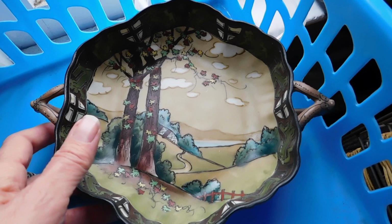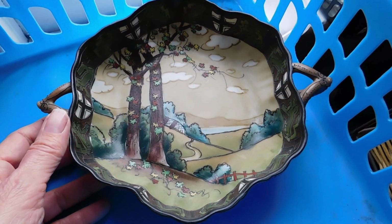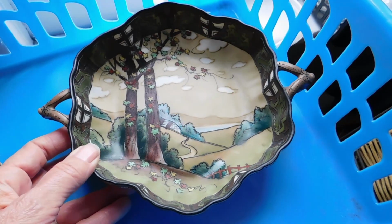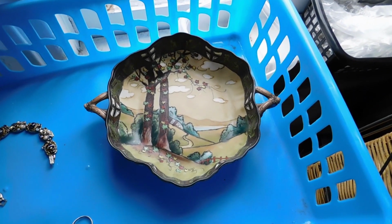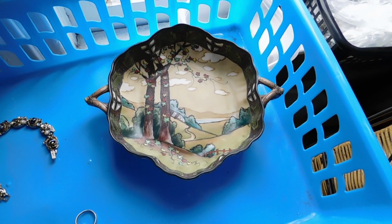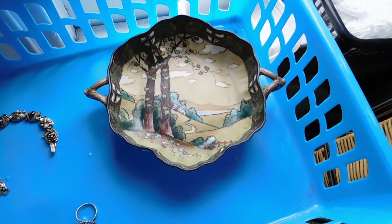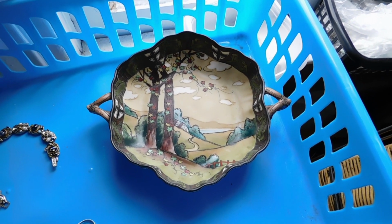Then I listed this, what is it? Nippon. Hand-painted, beautiful little candy dish. And the mark dates it from 1911 to 1921. And it was only up for a few hours before it got purchased. Yay! So that sold for $39.